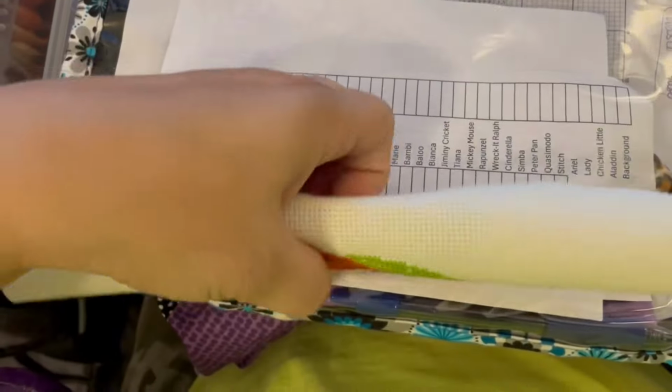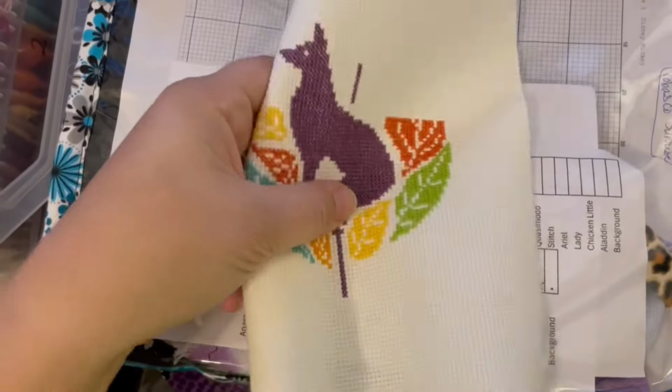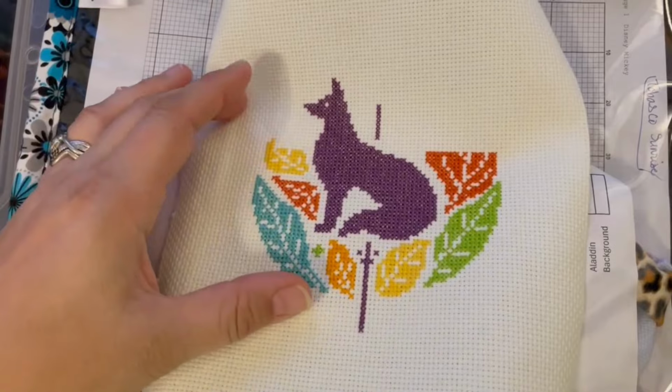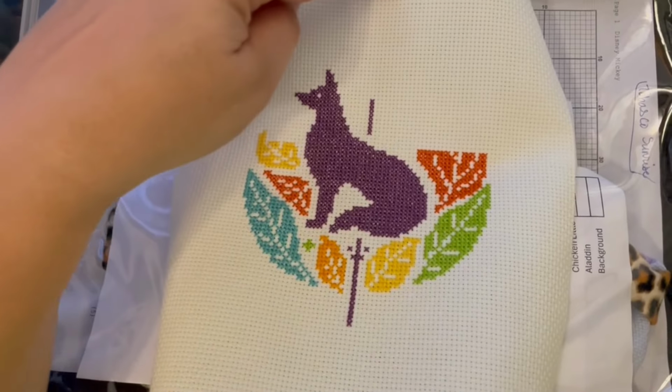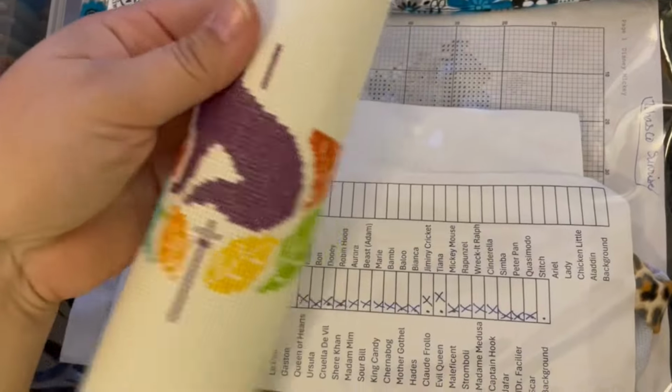Anyway, so I've got that one ready, and then I've got my autumn fox leaf sal ready. It's really hard to uncurl one-handed. So all I have to do is finish the leaf at the top. So we'll see. That one's a really quick one. And then the other pattern in here, I haven't touched in a while, but come on out.